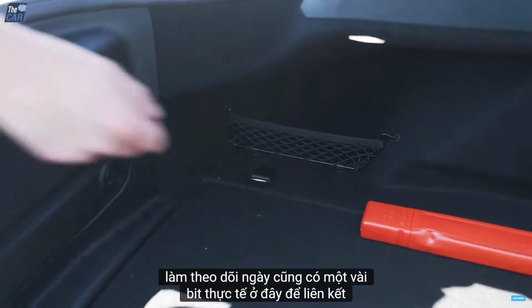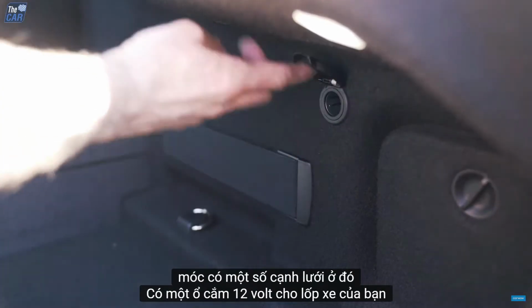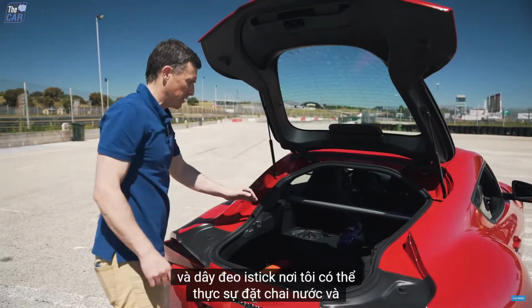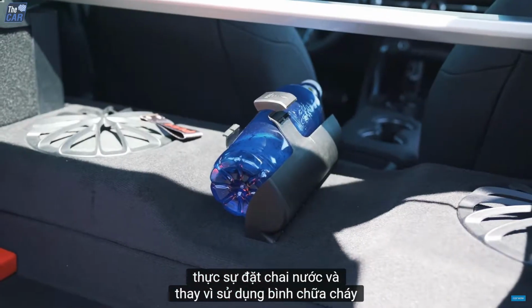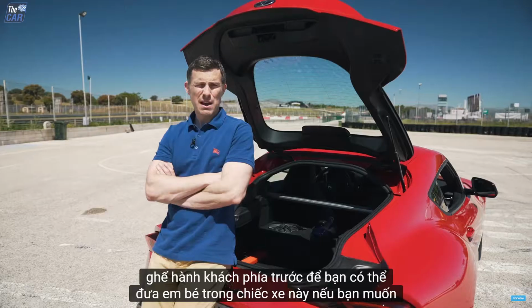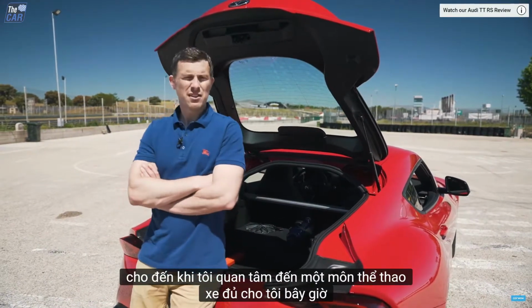Also, there are a few bits of practicality here. So tie down hooks there, some nettage there. There's a 12-volt socket for your tyre inflator and an elastic strap where I could have actually put the water bottle instead of using the fire extinguisher holder. Also, there's even ISOFIX on the front passenger seat, so you could take a baby in this car if you wanted to. So as far as I'm concerned, for a sports car, it's practical enough for me.